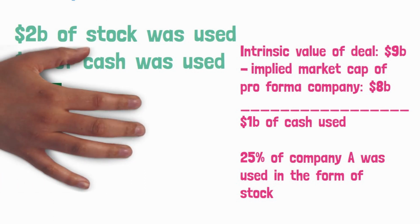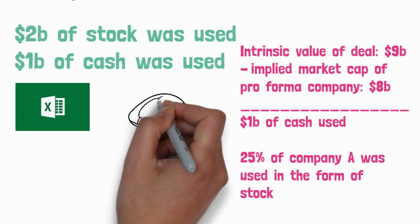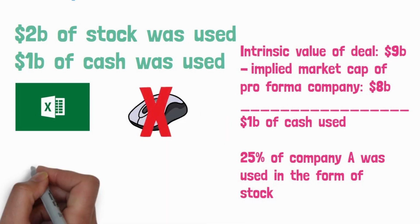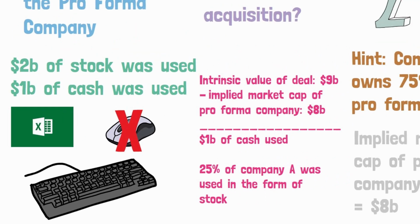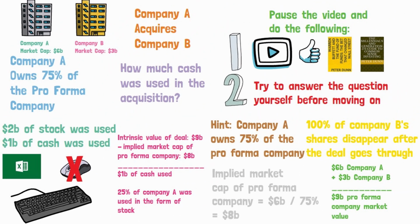In the next piece of the video, I'm going to show you in Microsoft Excel how you would do this. I'll keep my use of the mouse to a minimum and show you how to use the keyboard shortcuts so that you can be productive in doing these sort of calculations within Microsoft Excel.